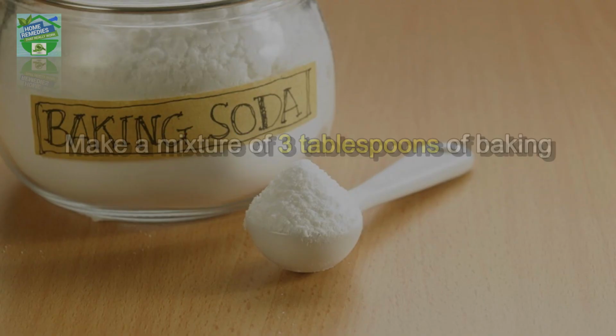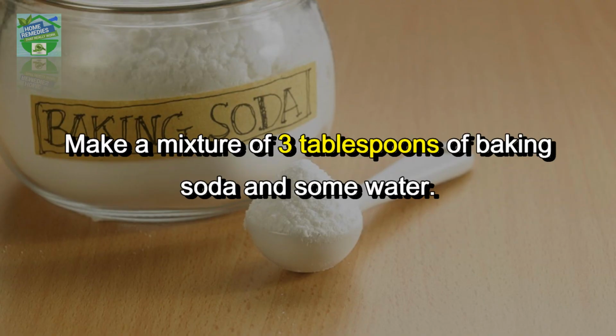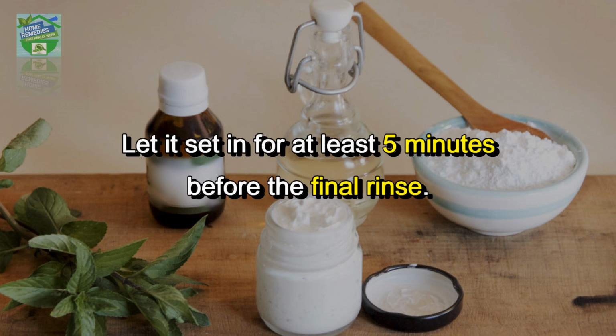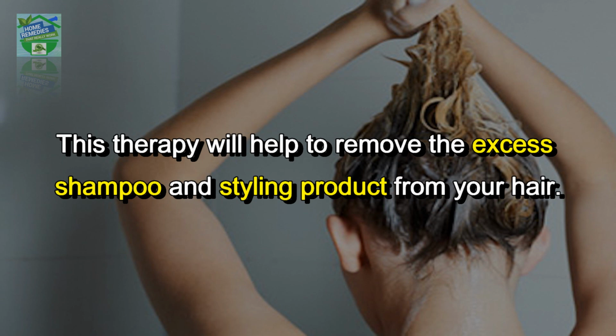Baking soda therapy. Make a mixture of 3 tablespoons of baking soda and some water. Dab the solution in your hair after shampooing. Let it sit in for at least 5 minutes before the final rinse. This therapy will help to remove the excess shampoo and styling product from your hair.